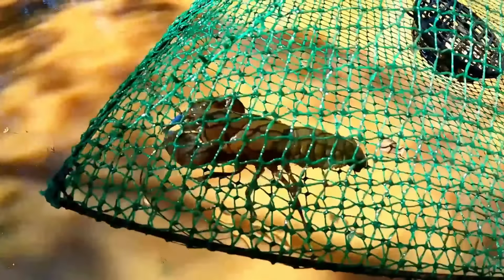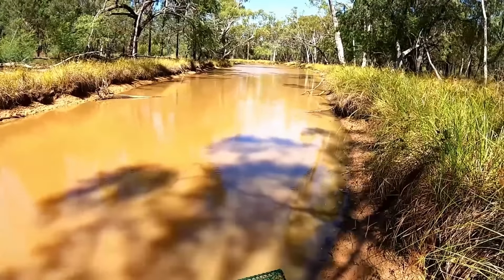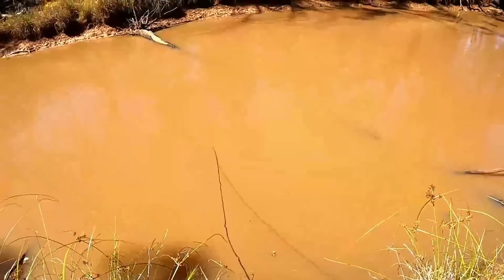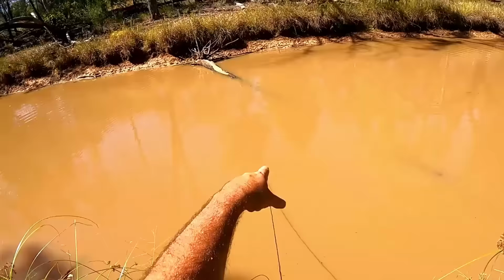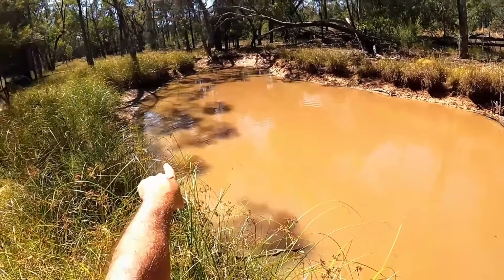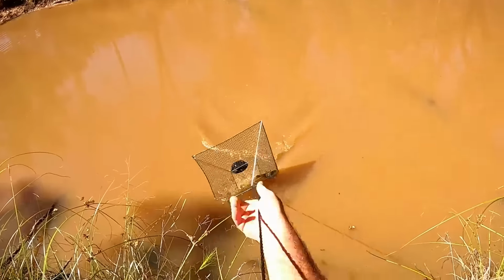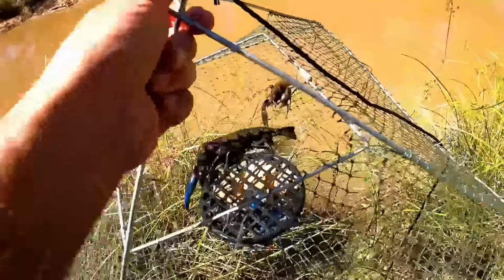They're what I would call mediocre, but definitely big enough to eat, so they're going to go in the esky for now, unless one of these other traps are loaded with monsters. Trap number 2. This trap here, I've sort of tried to get it out beside this log that's going across the water, and it's only 5 metres from that last trap, so I couldn't imagine that it's going to do great. I guess I can't complain.